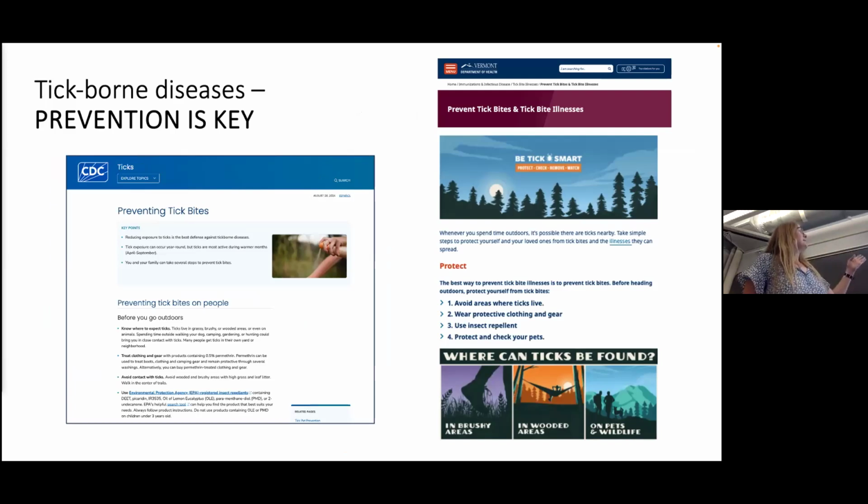For tick-borne diseases, the message from the CDC as well as the Vermont Department of Health is prevention is key. And you've probably all heard this. I don't need to beat it into you, but basically, protect yourself against tick exposure. So avoid areas where ticks live. That's number one, recommended by the Department of Health here in Vermont. Wear protective clothing and gear, use insect repellent, and protect and check your pets. They show this diagram at the bottom of where ticks can be found. You can find ticks in brushy areas, in wooded areas, and on pets and wildlife. So basically that's everywhere in Vermont.